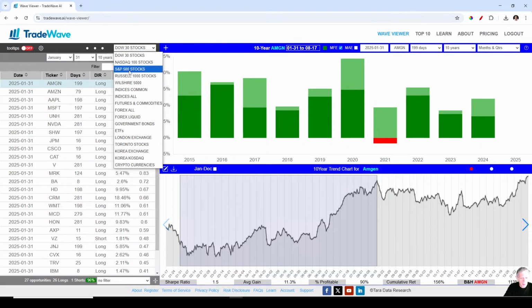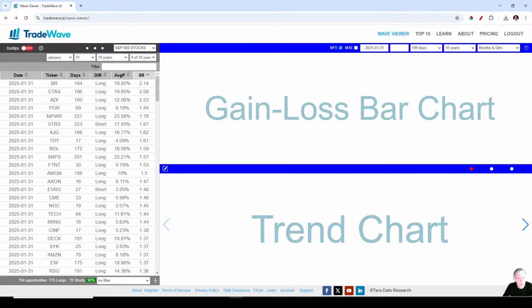When I look for opportunities with stocks, I go to S&P 500. Those are the quality stocks that I consider. And right now, we are defaulting at 10 years. That means we're looking at patterns based on the last 10 years.